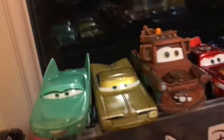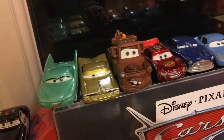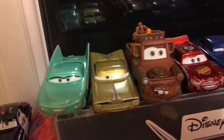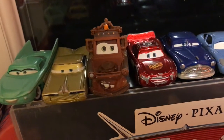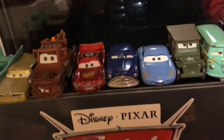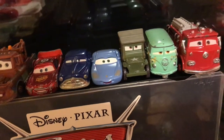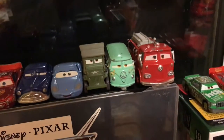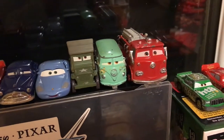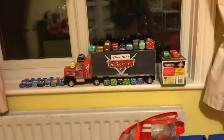And moving up, we have the pair, Flo and Ramon. And then to their right is Mater, McQueen's best friend. Then we have Lightning McQueen, Doc Hudson, Sally Carrera, Sergeant Fillmore, and Red. And down there we have McQueen and Chip. So that's just that little piece of the room. But I think we have actually finished the collection.